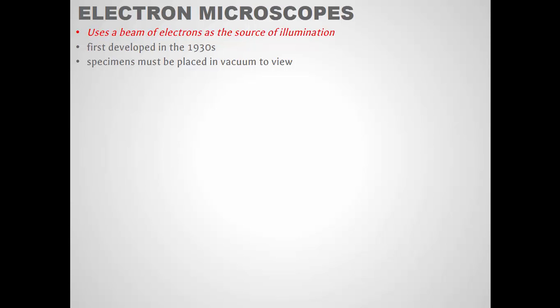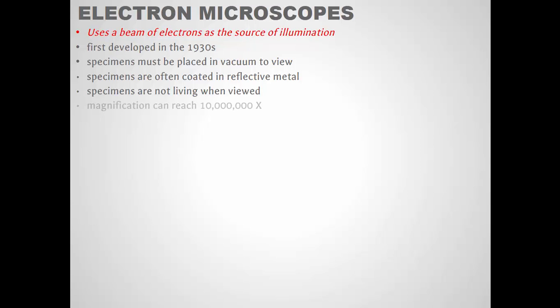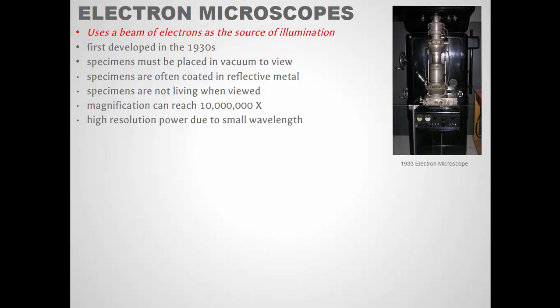But to see something, it first of all has to be placed in a vacuum where there's no air. Often the specimens need to be coated in a reflective material like a metal. So typically you don't see living specimens in an electron microscope. But they can give really high levels of magnification, up to 10 million times. So they'd often be used to observe cell organelles or bacteria or viruses, very small things. And the reason they can give such high resolution is because they have a much smaller wavelength compared to visible light.